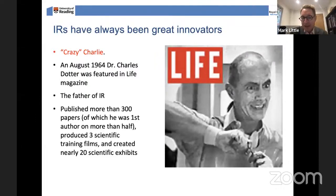But he was also an academic, and I think this is really important, because we sometimes think of interventional radiology as proceduralists who develop new things but don't really focus on research. He published more than 300 papers, of which he was first author on more than half, produced 3 scientific training films, and created nearly 20 scientific exhibits. So he really was an academic in the true sense.